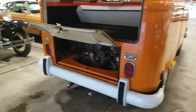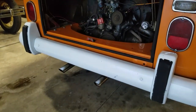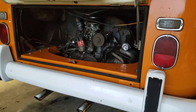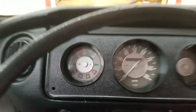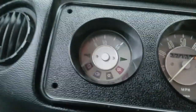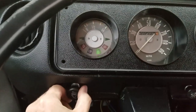Go ahead and get it outside so we don't kill ourselves in here. No unusual smoke coming from it that I can see. Engine sounds pretty good. It's a little bit wet outside. I'm going to let it warm up and run for a minute. The gas gauge does not appear to be working, or else I am really, really low, but I don't think that's the case. Headlights are coming on.